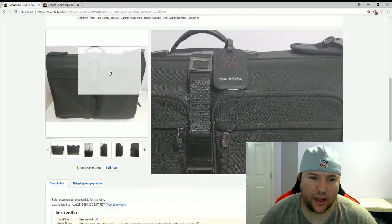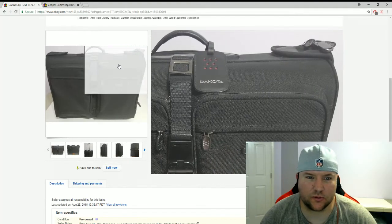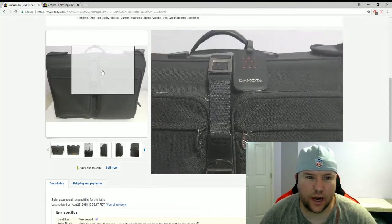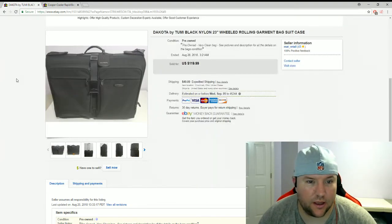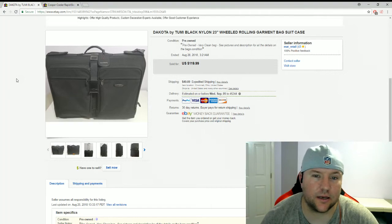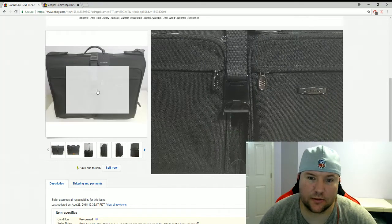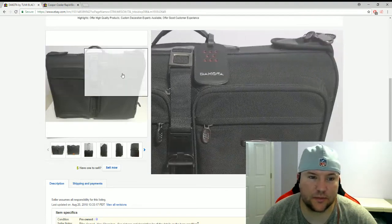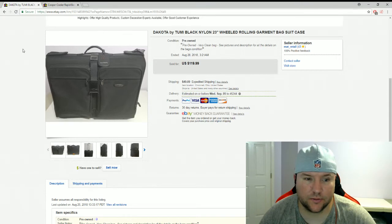I was looking at some ceramic stuff, and I just happened to turn around and look down, and this was on the floor, a really nice Dakota rolling garment bag. I paid $6 for this. And it sold today for $119.99 plus $40 shipping. I shipped this out today. A really, really nice flip. $6 into $120 plus $40 shipping. So it was a really nice one.